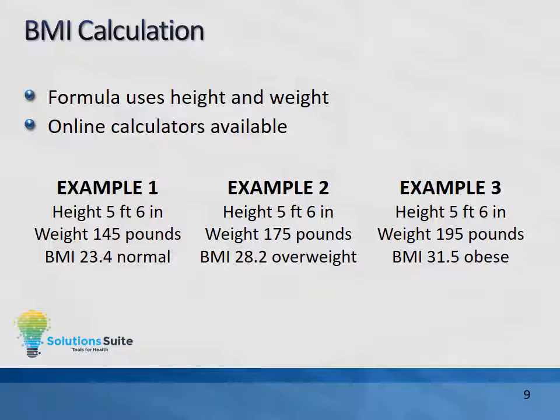Using this calculator, you'll see that if you are 5 feet 6 inches tall and you weigh 145 pounds, your BMI is 23.4, which puts you in the range of normal weight. If you are 5 feet 6 inches tall and you weigh 175 pounds, your BMI is 28.2, indicating that you are overweight. If you are 5 feet 6 inches tall and you weigh 195 pounds, your BMI is 31.5, which is in the obese range.